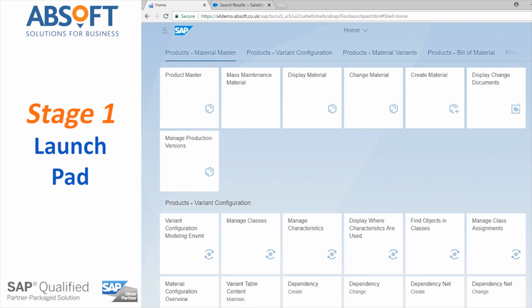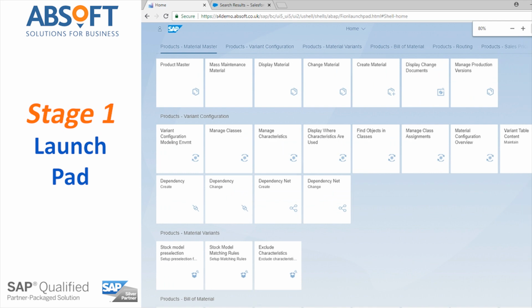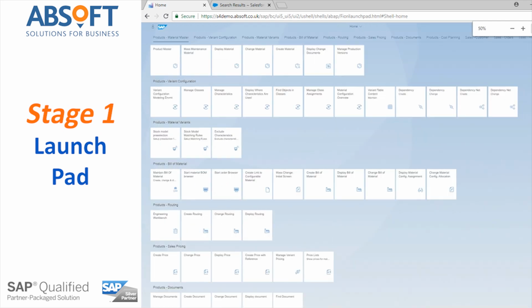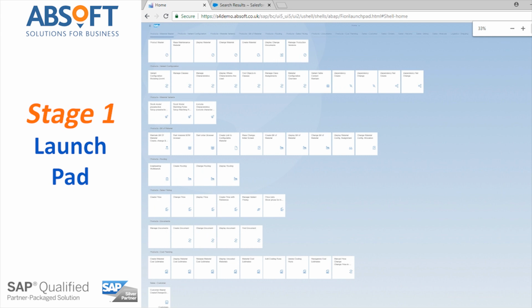You can get a feel for the breadth of the solution if we zoom out. But it's worthwhile to point out that any individual user will only see the 5 to 10 tiles they need to do their job, governed by their role in the organisation. For example, a buyer, a sales clerk, or a shop floor operator.